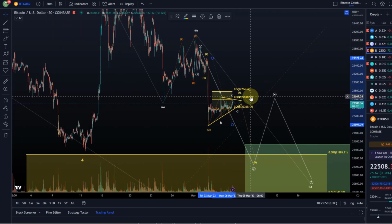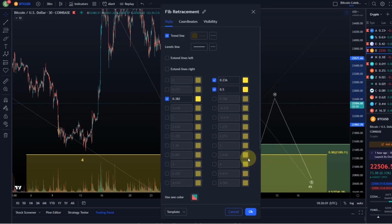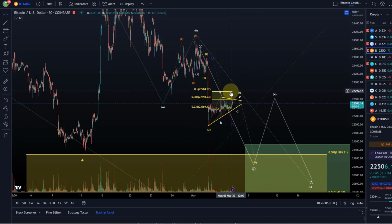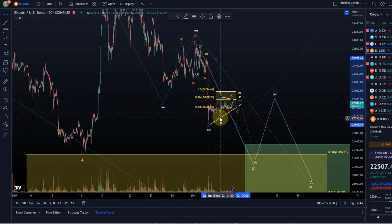However, I have to tell you, I want to first of all move those labels here to the left, because we want to know the resistances, but they're starting to get in the way now. The point I'm trying to make in this video is to help you understand that this sideways action is getting a little bit too long. It's taking too long for this fourth wave, of such a small degree. I was hoping to see this downside already start. It hasn't started yet. We're still moving in a sideways range, basically a slightly upward sloping channel.